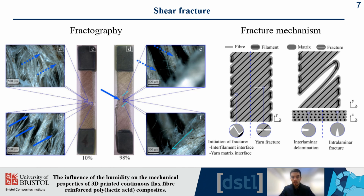So at low humidity, yarns are broken, and what you can see on the left side of the screen, basically, if the crack tries to go through the specimen at plus 45 degrees, then the yarn at minus 45 degrees will be completely broken in tension.